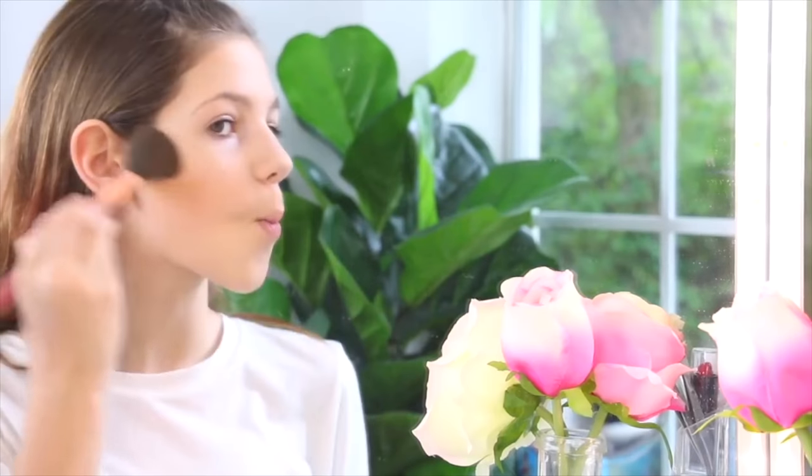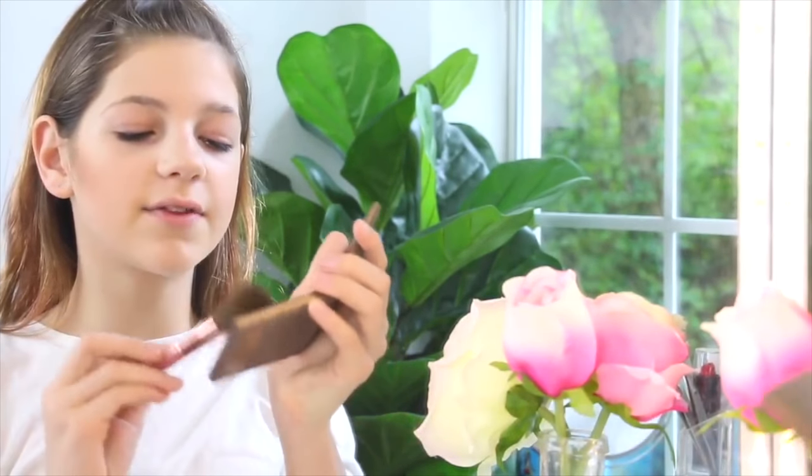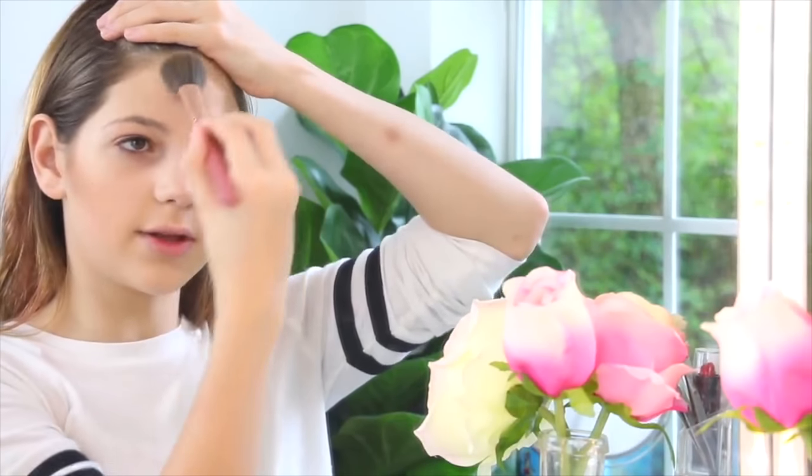Taking on a bigger brush. To blend it out, I'm just using circular motions around the spot where I applied the product and it already looks like I have cheekbones. I love bronzer, but as you can see, it's very dramatic, so not a lot of people need to wear it because it's just very dramatic. I'm gonna take a little more of the bronzer using my bigger fluffy blending brush. I'm just gonna apply some to the hairline.